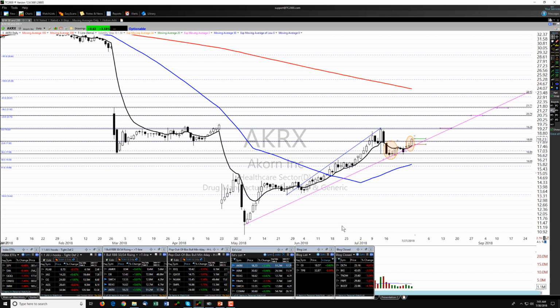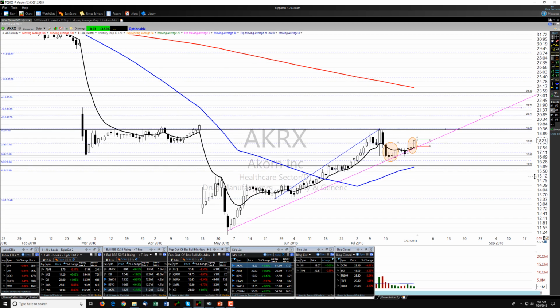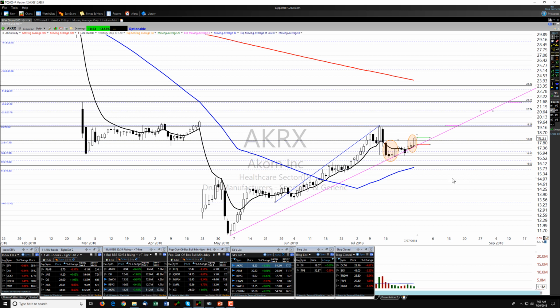One thing I do want to keep in mind, check your sources, but I've checked two different sources and they show no earnings until early November. But this is a questionable one, so check what your brokerage tells you on this before you trade it. You don't want to get caught in earnings.